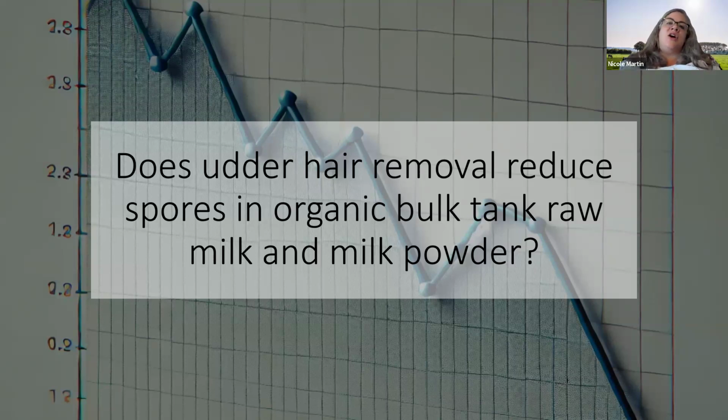We also wanted to know, is there a difference in the powder? So if we have raw milk, can we see a difference in the level of spores? But then if we make a dairy product out of it, is there actually a difference in the spores in that dairy product as well?